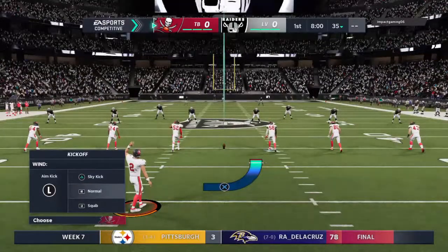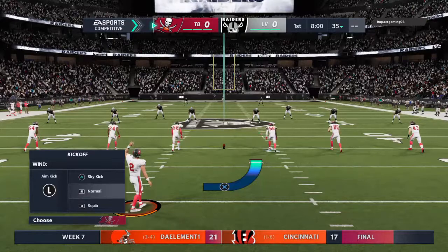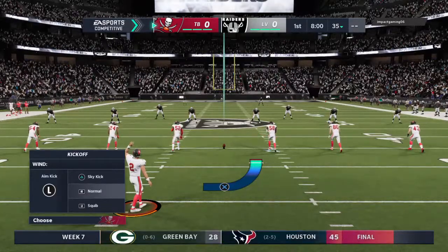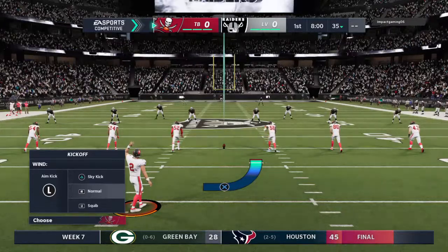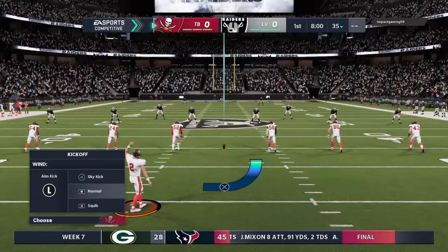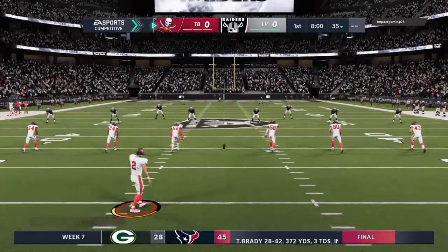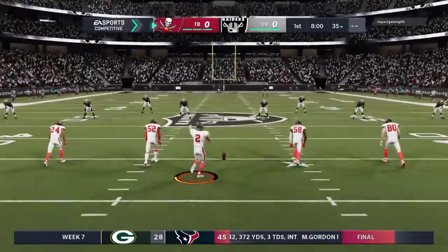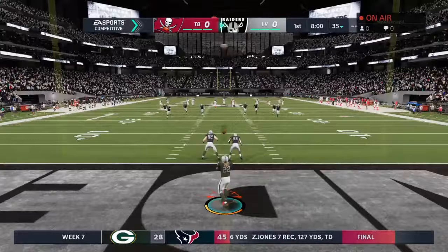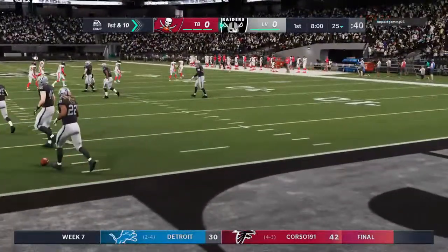Aldrich Rosa set to kick off. And off we go from Las Vegas. And a fair catch signaled for and taken successfully.